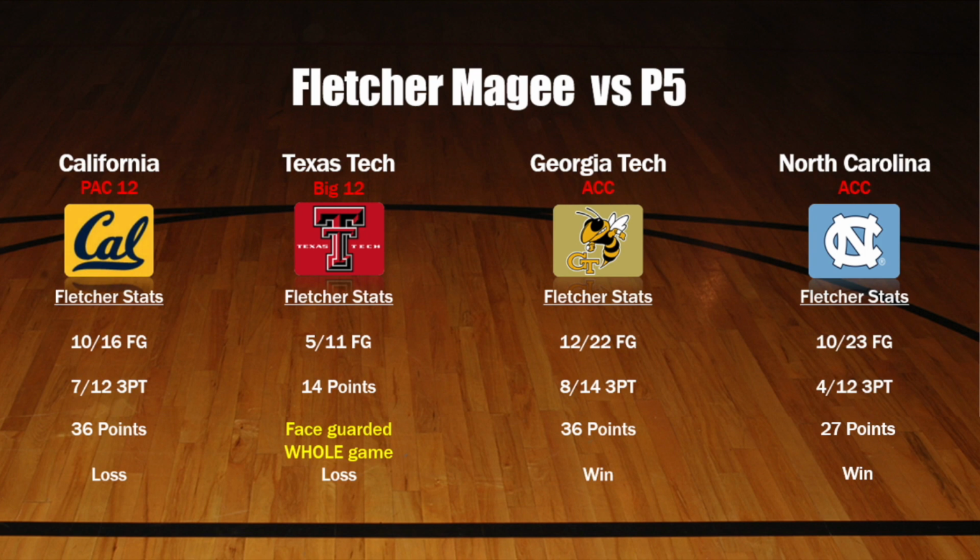They played against North Carolina. I believe that's an ACC school, a school that JJ Redick played against his career. Fletcher Magee, 27 points, 10 for 23 from the field, 4 for 12 from the three-point line.